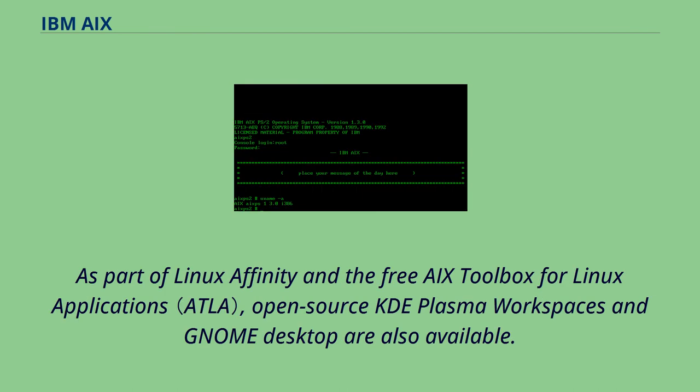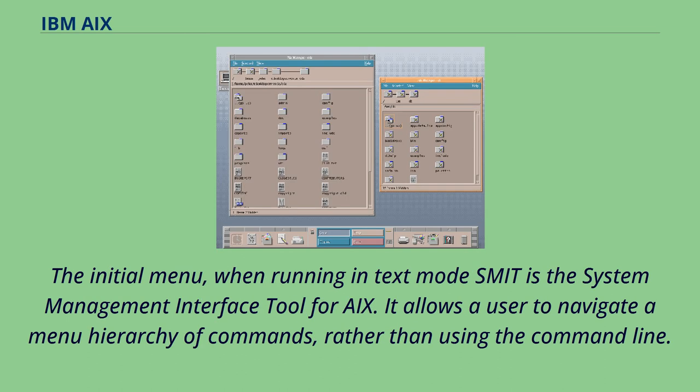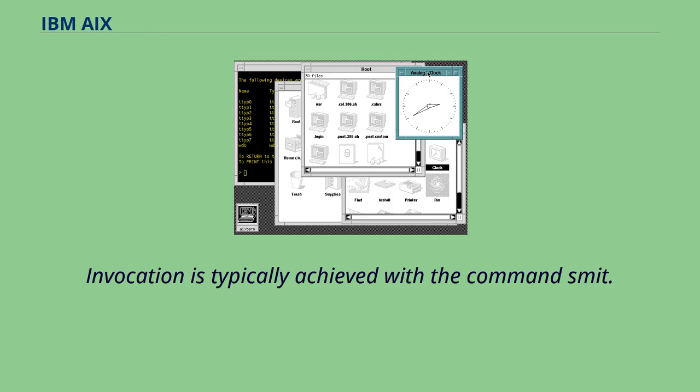As part of Linux Affinity and the free X toolbox for Linux applications, open source KDE Plasma workspaces and GNOME Desktop are also available. The initial menu, when running in text mode, SMIT, is the system management interface tool for X. It allows a user to navigate a menu hierarchy of commands, rather than using the command line. Invocation is typically achieved with the command SMIT.